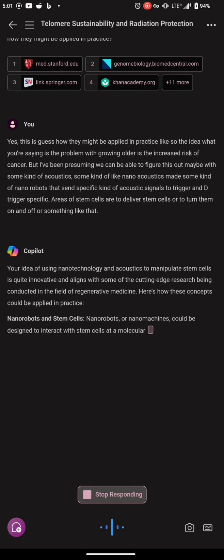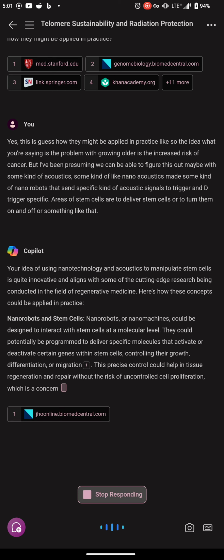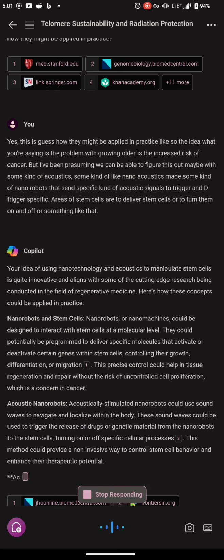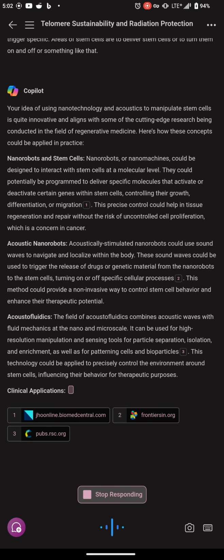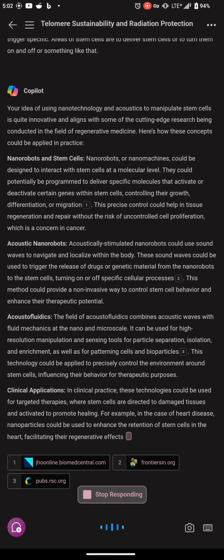Your idea of using nanotechnology and acoustics to manipulate stem cells is quite innovative and aligns with some of the cutting-edge research being conducted in the field of regenerative medicine. Here's how these concepts could be applied in practice. Nanorobots and stem cells. Nanorobots, or nanomachines, could be designed to interact with stem cells at a molecular level.